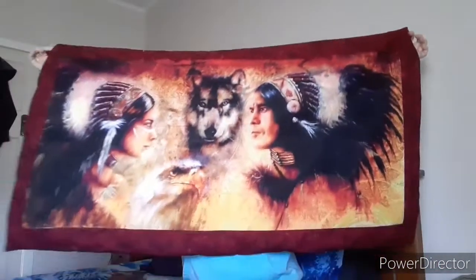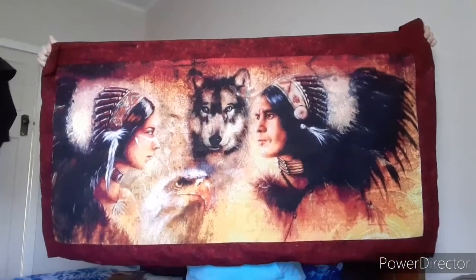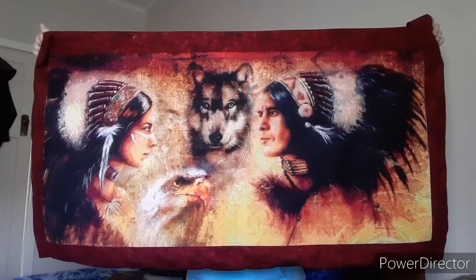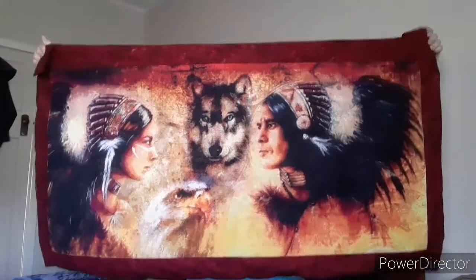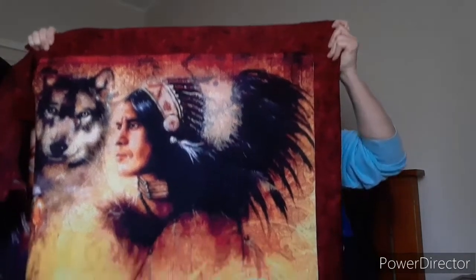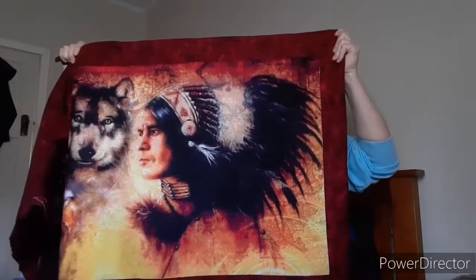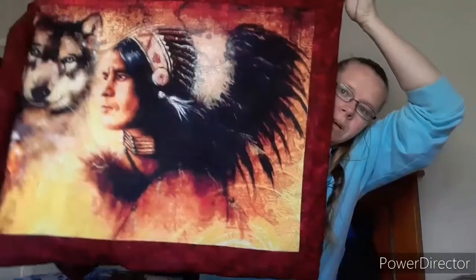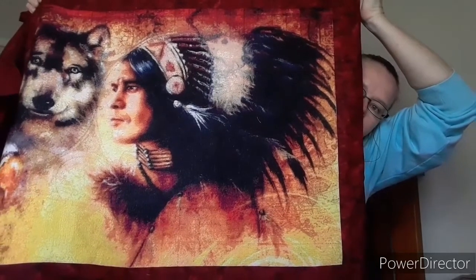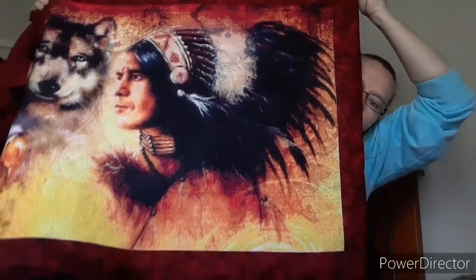Now, this is what it looks like finished. This is called Sacred Connections. It is a chart by Charting Creations. Now, as you can see, this fabric is absolutely perfect to match this stitching. Just the colours of it just matches it absolutely beautiful. So I'll try to give you a closer up look of it, but because it's so big, it is going to be a little bit harder. But yeah, that is it.